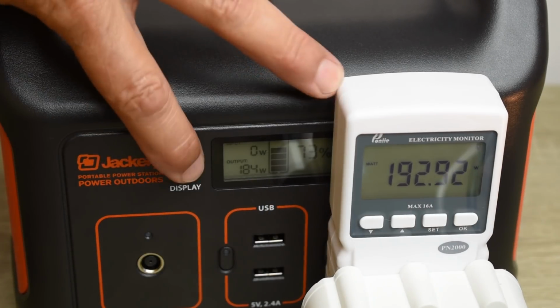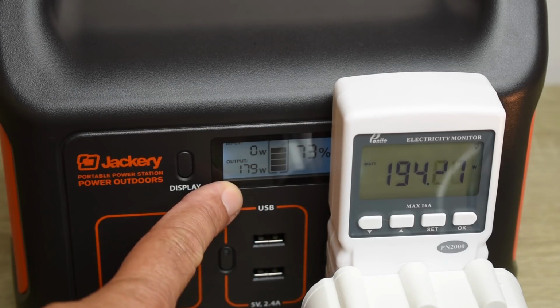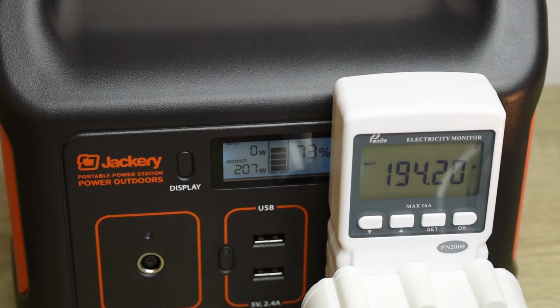Okay, it's about 15 minutes. And everything is working fine. You can hear the cooling fan is running right around 193 watts. This one here is not exactly the most stable or accurate. I'm going by that one. It goes over and under. And you can see we're down to 73%. But that's pretty good because we're almost to the maximum of 200. And it's been going now about 16 minutes.